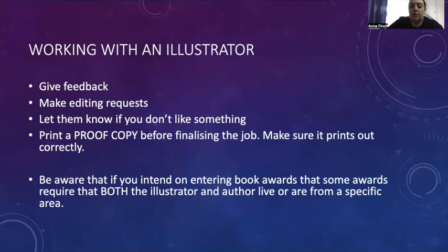Now, working with an illustrator, give feedback on their work. If they're sending you a sample image, if they're sending you a sketch, give feedback. If you don't like something, tell them. Make editing requests. You're paying them to create a piece of work that you will like and that you're going to sell. If you think it's not great, you need to tell them.